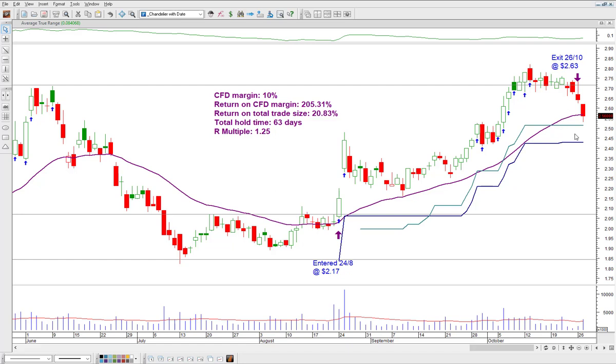And my stop loss would have taken me out sooner or later if it continues lower as well. That's always my safety net in the market. And then I will have other trading plan rules that I may exit before this. So I held that for 63 days and that was a 1.25 R multiple win. So I made more than my risk amount on that trade. And you can see the percentage returns on that trade as well. So those two daily system trades are closed out now.